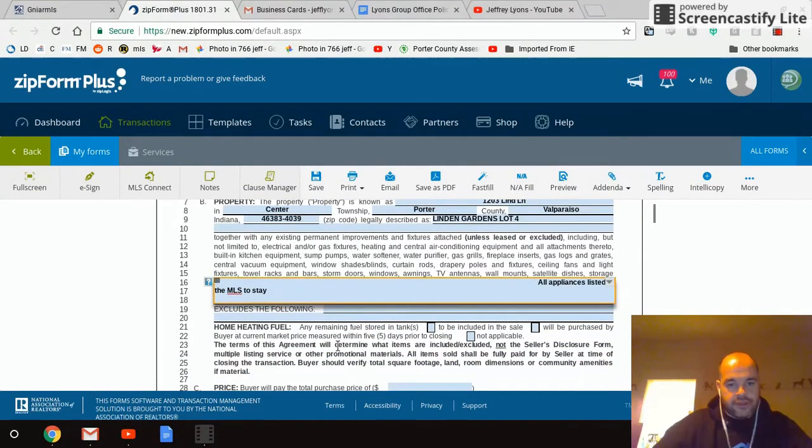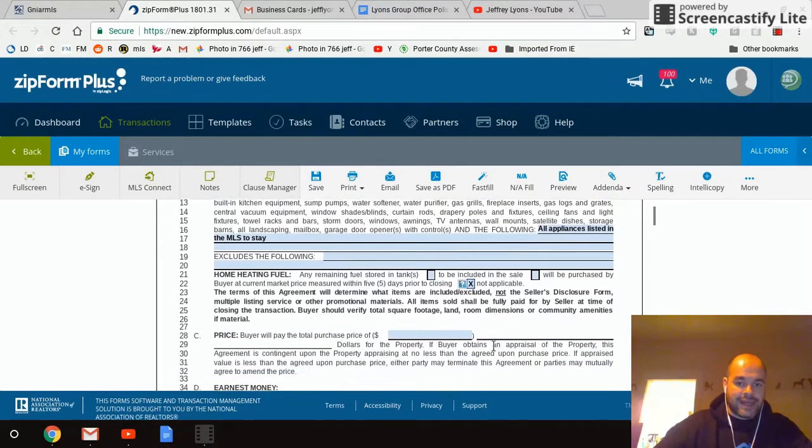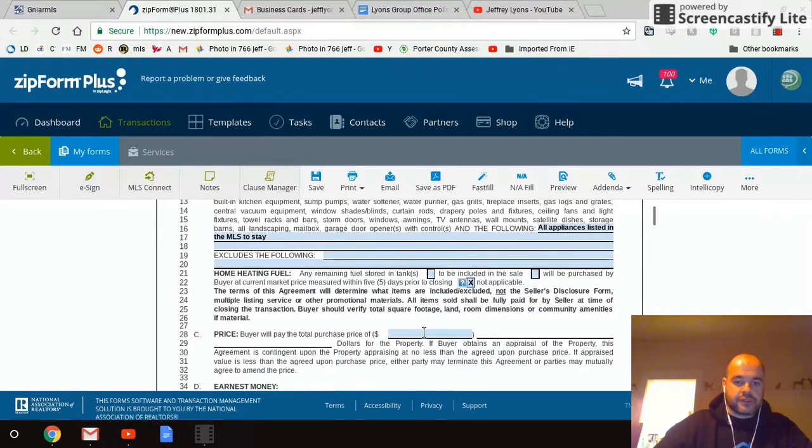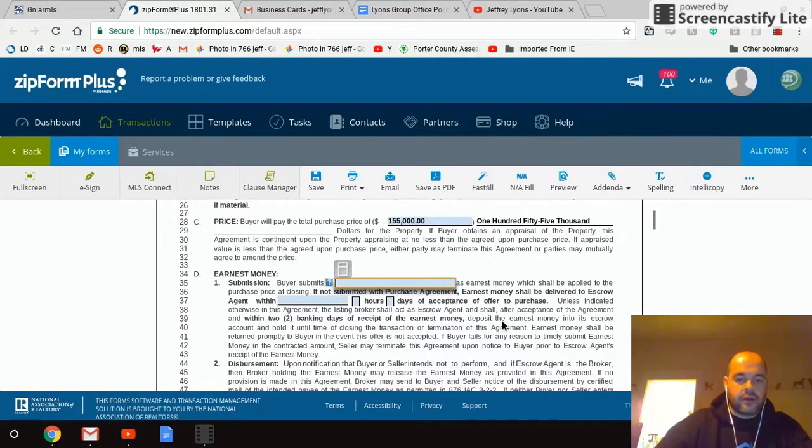Excludes the following, nothing. This is about home heating fuel. Obviously, this is not a propane heated house, so I'm going to put not applicable. Purchase price. This is where you put the purchase price of the home, obviously, and then it writes it out for you. Earnest money. Earnest money is in most cases $1,000. And then I always put 48, and then you check hours, 48 hours of acceptance.